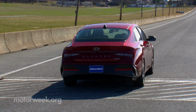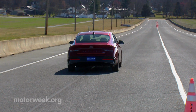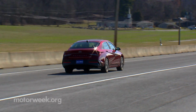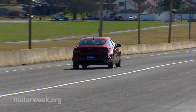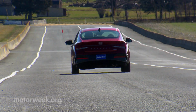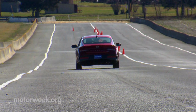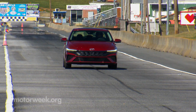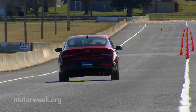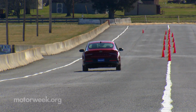There are other engine options too. Two choices if you want to go faster: a 1.6-liter turbo with 201 horsepower in the Elantra N-Line and a 276 horsepower turbocharged 2-liter for the Elantra N. Plus one with even better fuel economy: a 1.6-liter hybrid with a 139 horsepower total output.